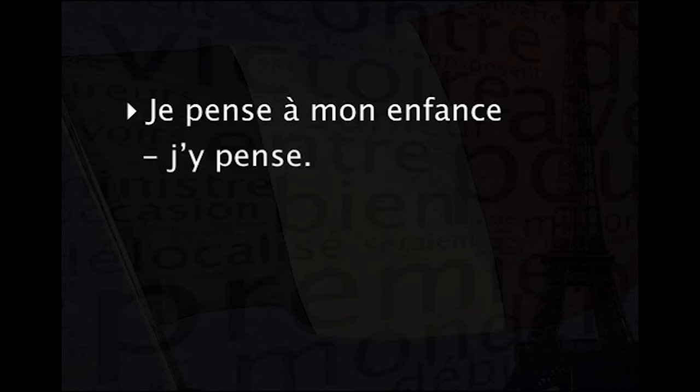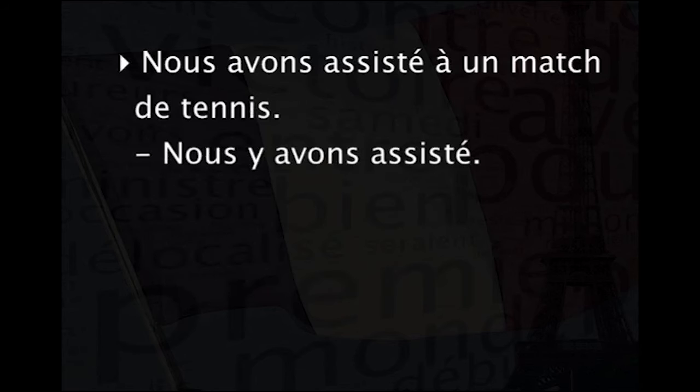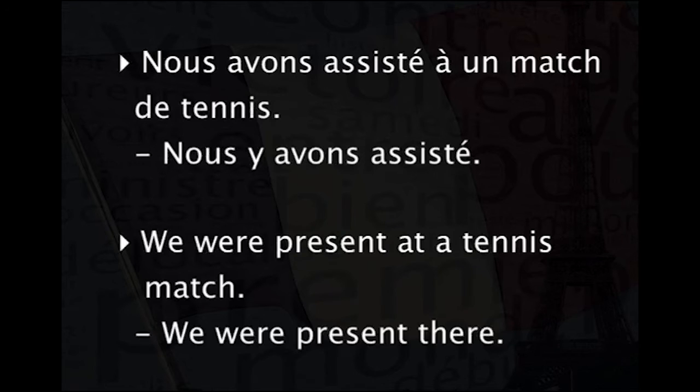Let me illustrate this point with examples. Je pense à mon enfance. J'y pense. I'm thinking of my childhood. I'm thinking of it. Nous avons assisté à un match de tennis. Nous y avons assisté. We were present at a tennis match. We were present there.